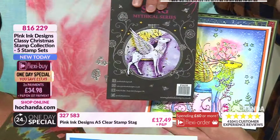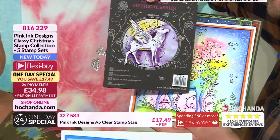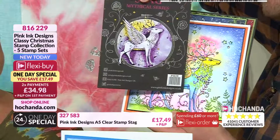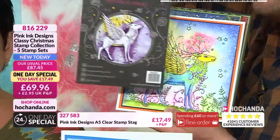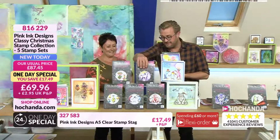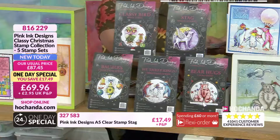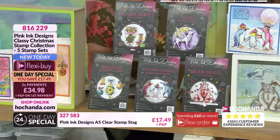That's beautiful. Because unicorns, I suppose you could probably transform. Maybe. Well, we might have another unicorn stamp to use the wings of. Anyway, that's my imagination. Right, now, there's lots of ideas for you right there. We'll show you some more later on. We'll start demonstrating. We have got some other items to recap.